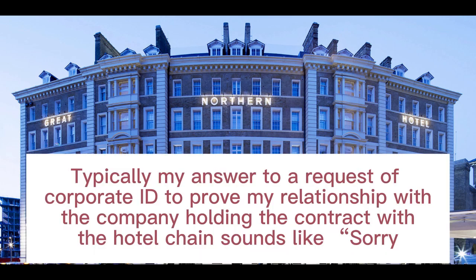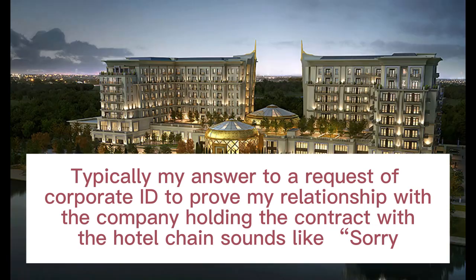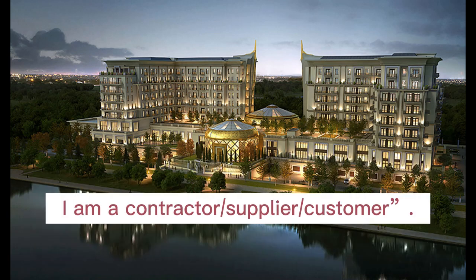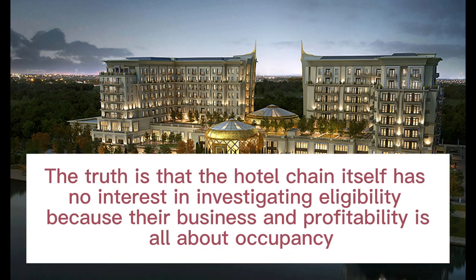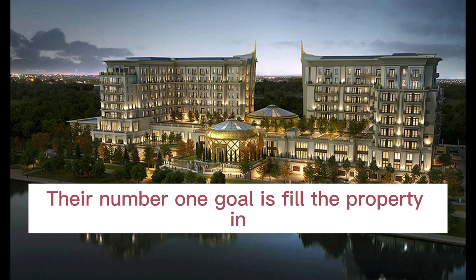Typically my answer to a request of corporate ID to prove my relationship with the company holding the contract with the hotel chain sounds like, "Sorry, I am a contractor, supplier, customer." Not a single time was I asked any additional question or challenged further. The truth is that the hotel chain itself has no interest in investigating eligibility because their business and profitability is all about occupancy. Their number one goal is to fill the property.